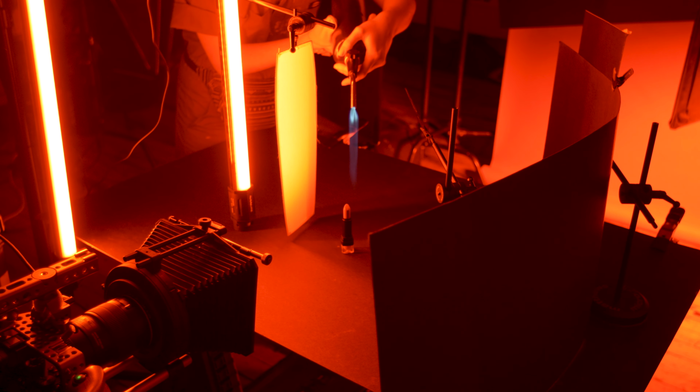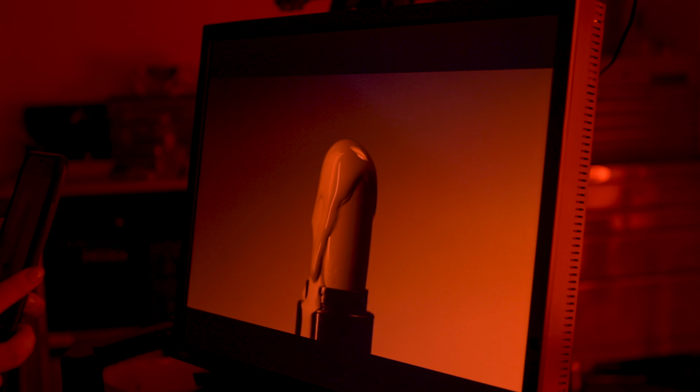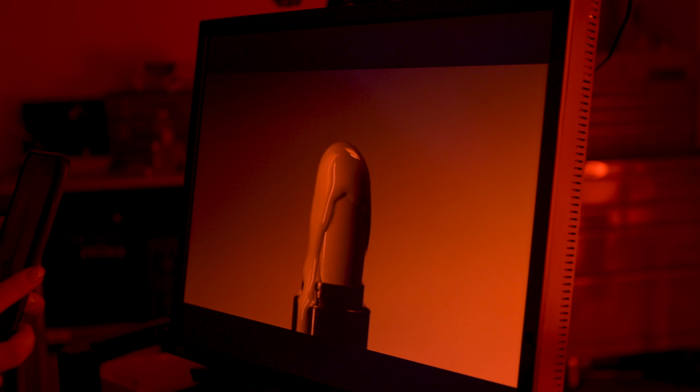Now, this shot was really, to me, the most fun to shoot. They actually got to melt the lipstick. So Michelle got to play with a blowtorch and, well, she had a blast. Yeah, I went there.